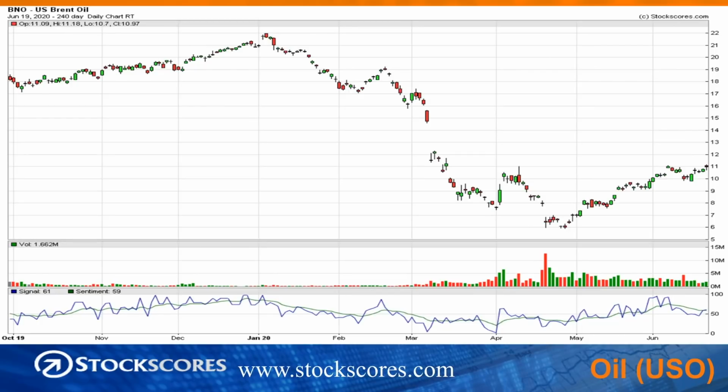It's not so much that there's strong buyers. It just seems like the sellers have gone away. We're in this slow upward sloping channel. I think that will continue. We've got a little bit of resistance there, but we're starting to break through that. So I expect that oil will continue to drift up as long as this upward trend line isn't broken.